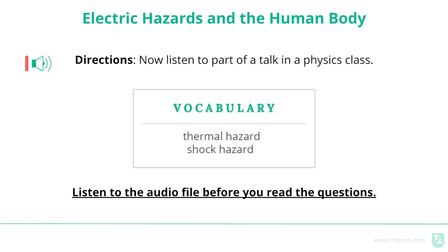There are two known hazards of electricity, thermal and shock. A thermal hazard is one where excessive electric power causes undesired thermal effects. A classic example of this is the short circuit. Insulation on wires leading to an appliance has worn through, allowing the two wires to come into contact. This could start a fire in the wall of a house.